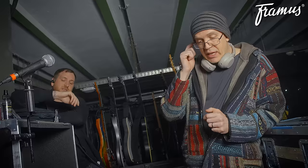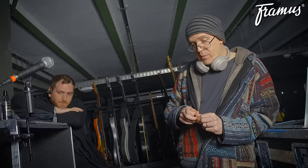We do in-ear monitors too, right? So we don't have the throw off stage and everything. And so for me, knowing that it's going to sound similar in my ear every night is really cool.